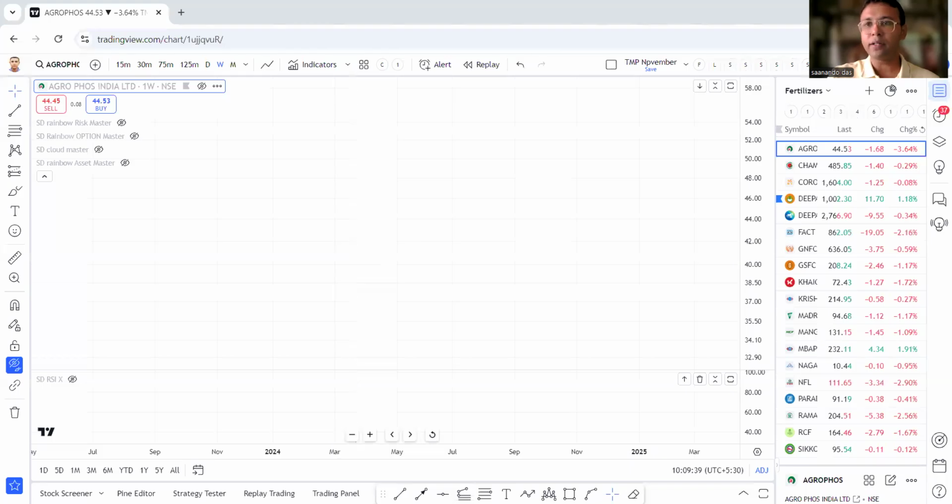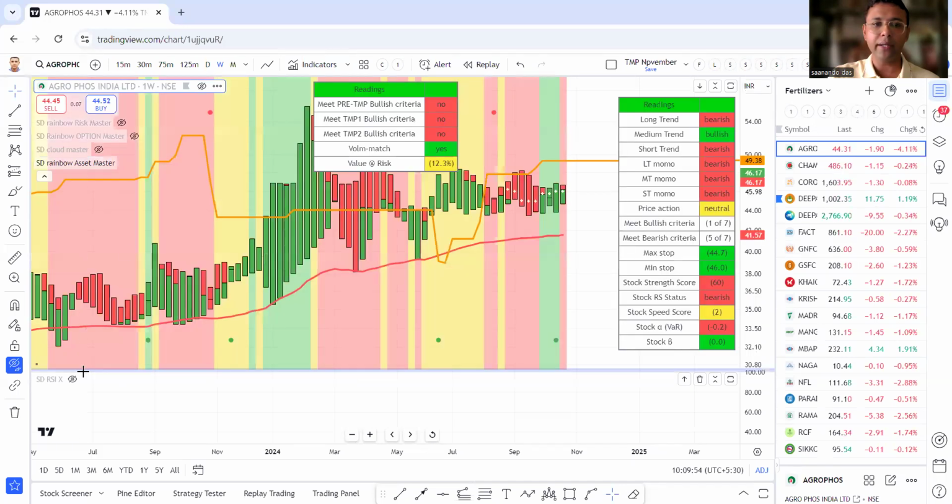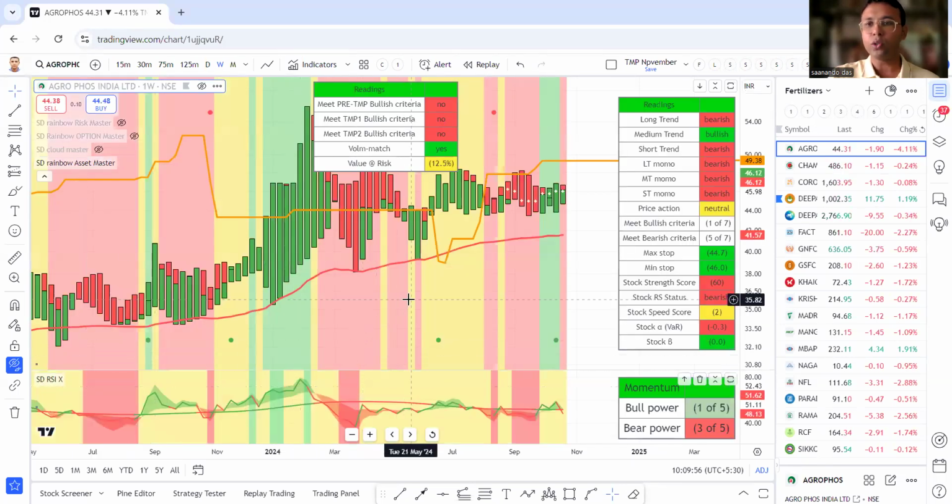In this video we are going to take a look at the fertilizer sector stocks, and I'm going to look at them via my Fountain of Gold setup. To create the setup, I need to go to indicators, SD Rainbow Wave V1 and SD RSI X. These two will create the Fountain of Gold setup.